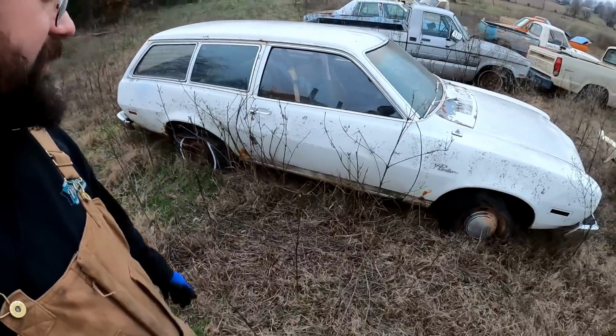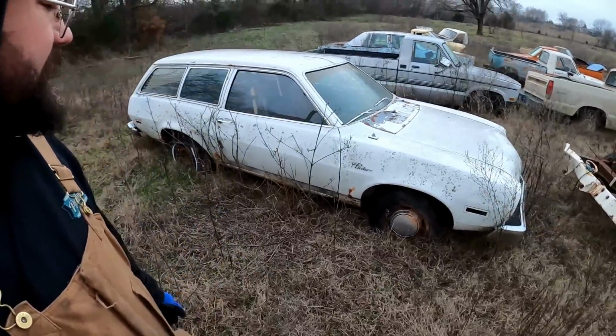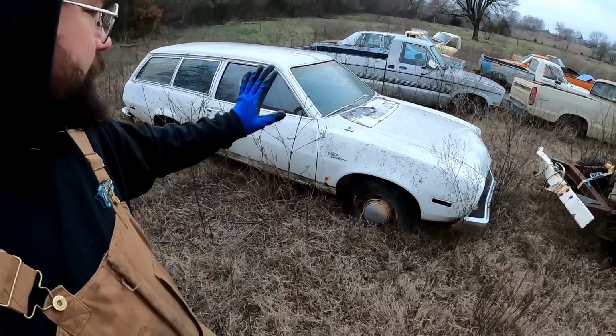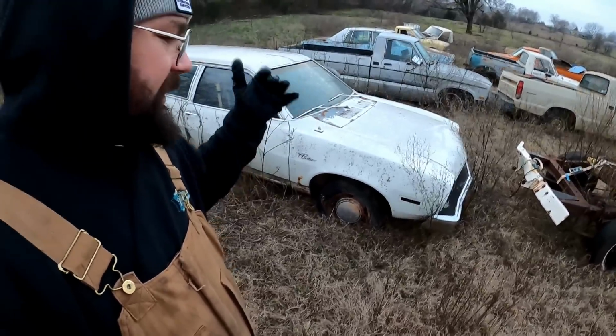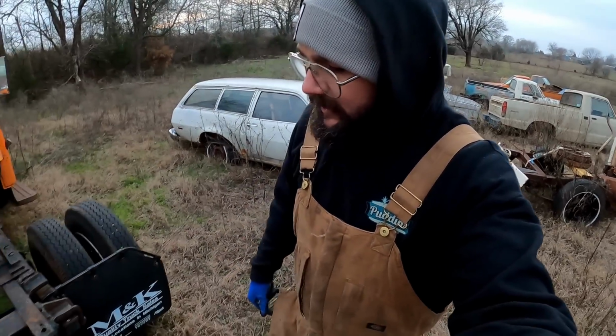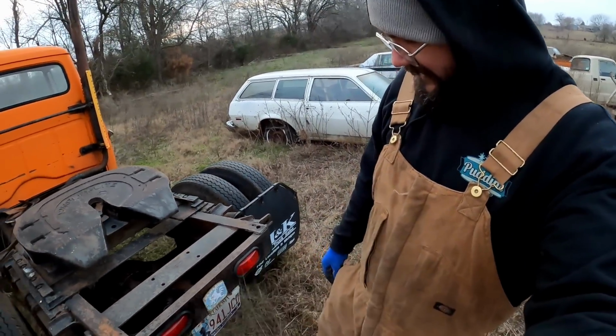Again, I don't know if we'll do anything with it, but at the time I couldn't pass it up. I don't foresee us needing parts from it, so like I said, I'm kind of brainstorming what I'm going to get rid of. Please don't bug me about them. If I decide to get rid of stuff, I'll let you guys know.